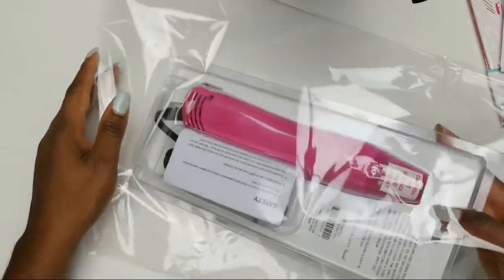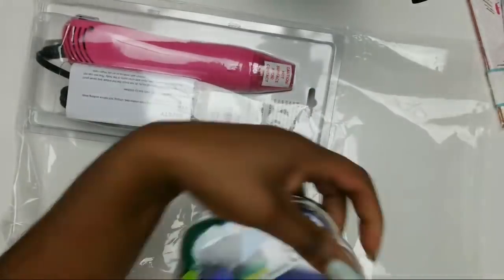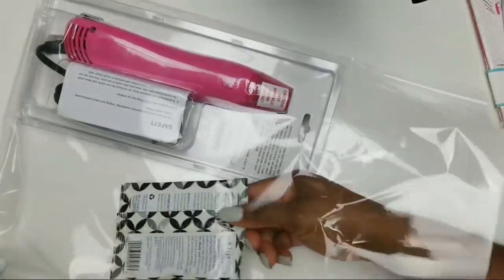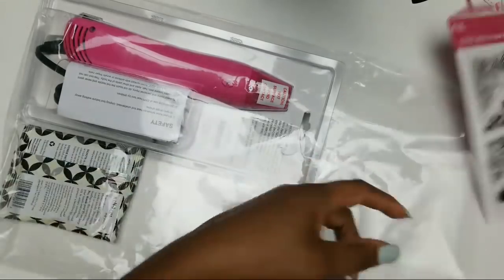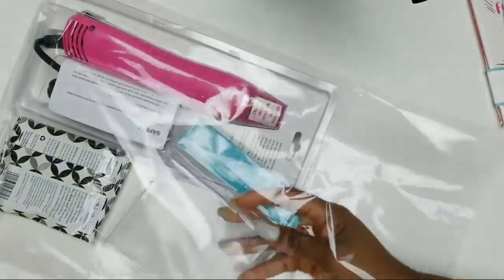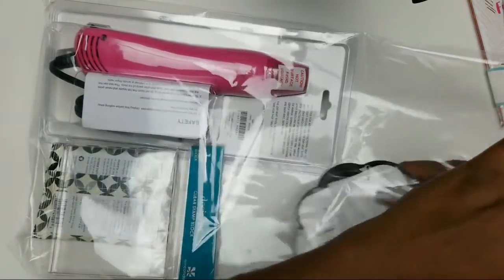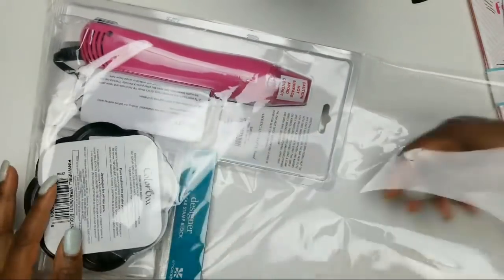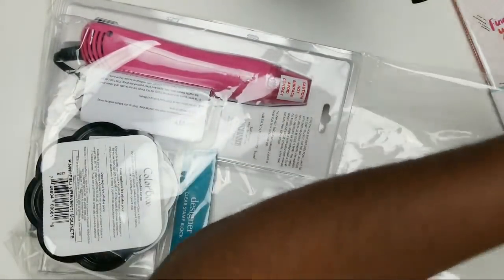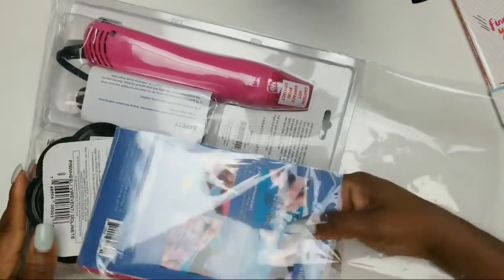So this packet comes complete pretty much with everything that you will need to start stamping. If you don't have stamps to begin with, it does come with all the things that you need. I'm going to put these back, and then I have one more thing that I'm going to share with you all in this video.